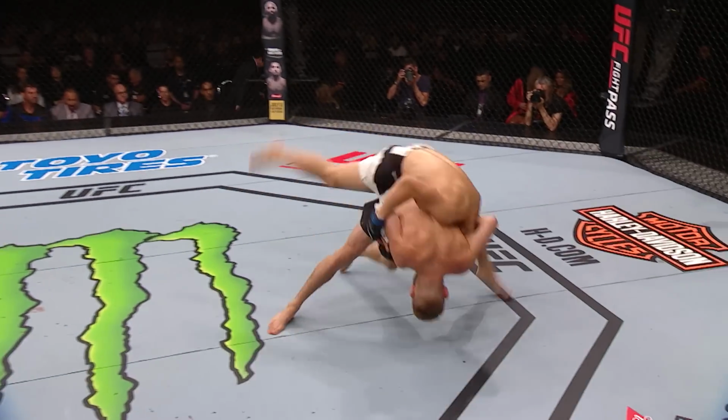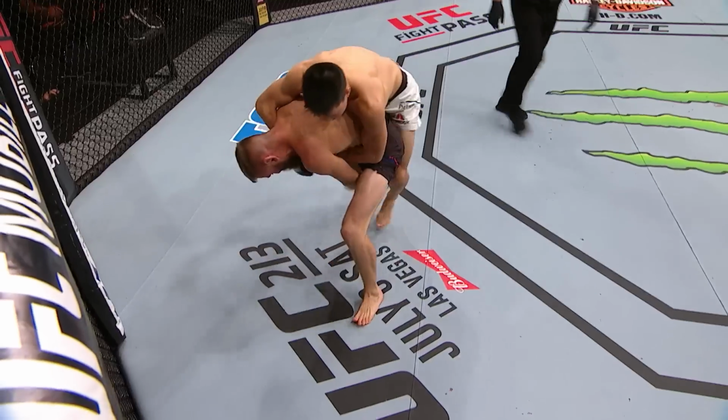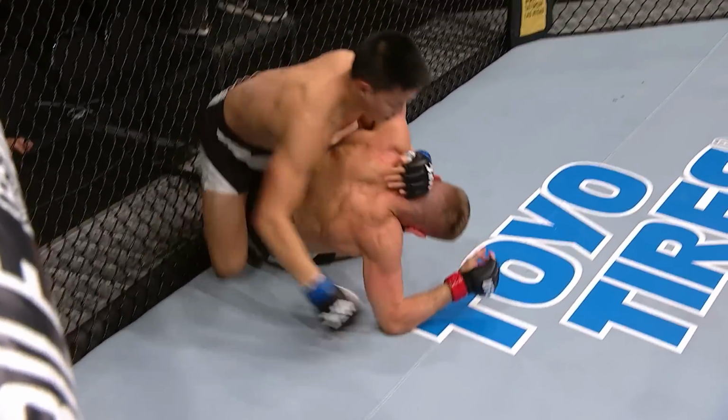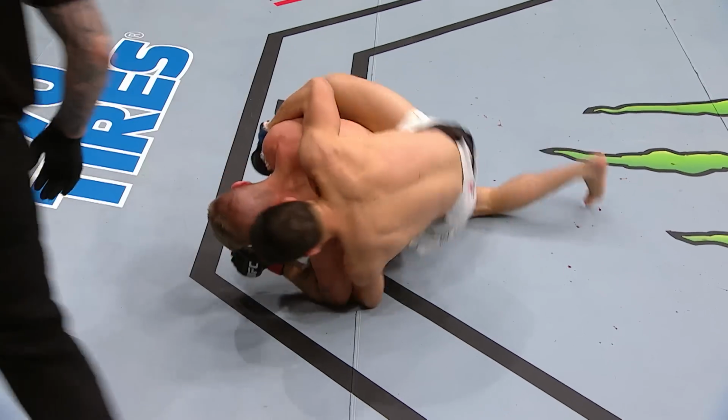He's landing nicely here early. Beautiful stuff here from Ben Wynn. Rolls through as well, looks to take the back. The transitions in the flyweight division are unlike any other. Just a thing of beauty, as Ben Wynn now has the back of Tim Elliott.